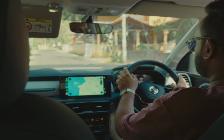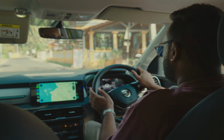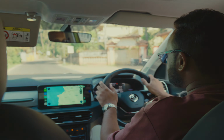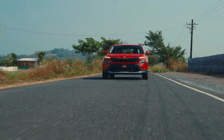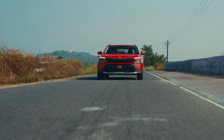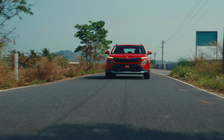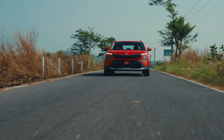I'm a little surprised by the Kylaq. I expected it to be a shrunken down version of the Kushaq in the way it drove and handled, but this feels very different. To begin with, the Kylaq has a stiffer body and that's a direct result of the shorter length. And that has allowed Skoda to have a softer suspension setup.